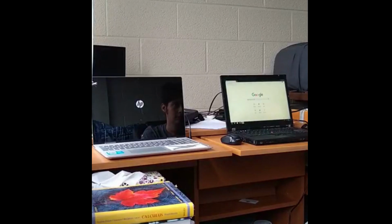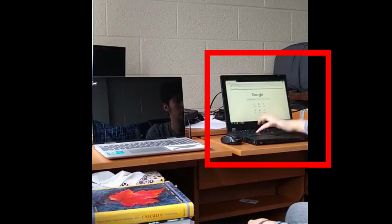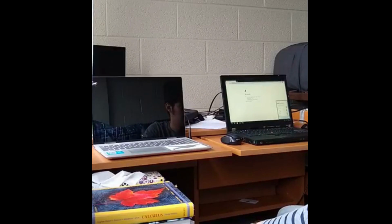So I went to eBay and ordered the cheapest working laptop I could find, which ended up being this ThinkPad T400, which I had purchased for $44. To my surprise, not only was this computer more reliable than the HP, but it also seemed faster.